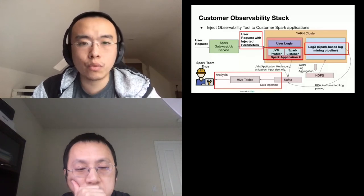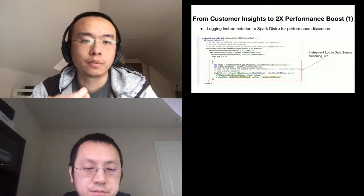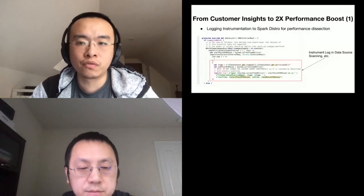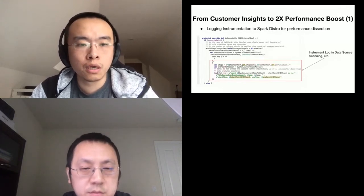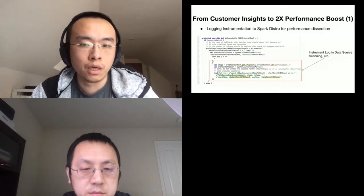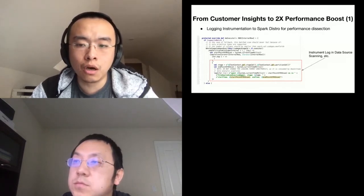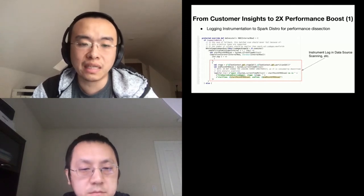And next, I will introduce an example of how we leverage this customer observability stack to get a feature bringing a 2x performance boost in Uber. First, we instrument a lot of logs in our internal Spark distro to dissect the performance of applications. On this page, I'm showing that we are instrumenting a log in the data source scanning operator in Spark so that we can measure the latency on this part.